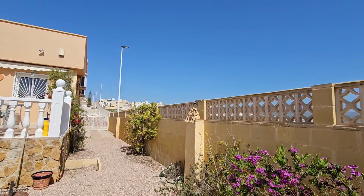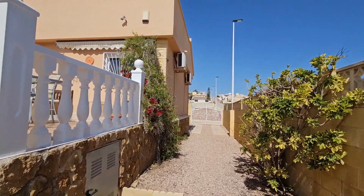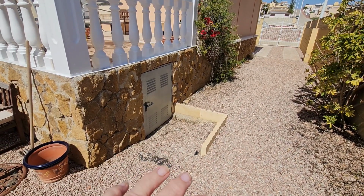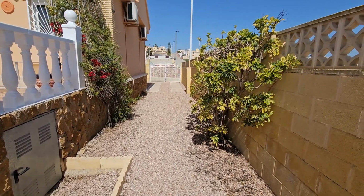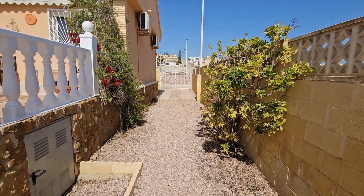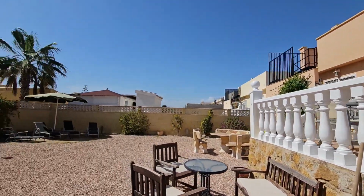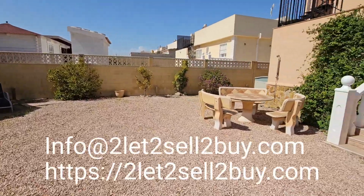Just down here you have got an underbuild. Now the underbuild is just jammed packed with stuff, but you could dig that out if you wanted to, or develop it, but really it's just okay to use it for storage. Of course, this is your driveway here. You've got room for one car, but you could extend it a bit. You could put a trailer, motorbikes, or even jet skis in there, you know. So it's a lovely large garden area.